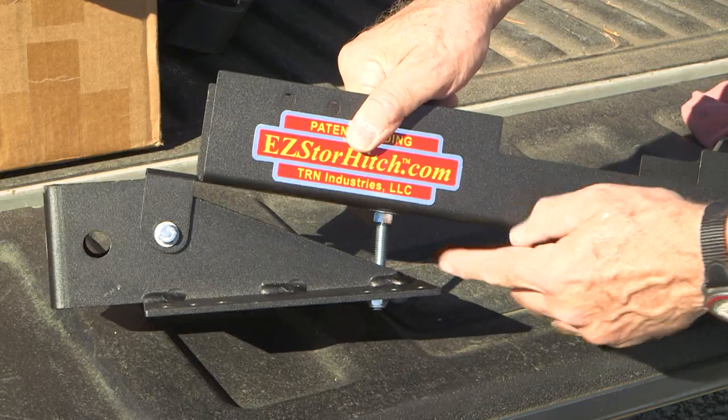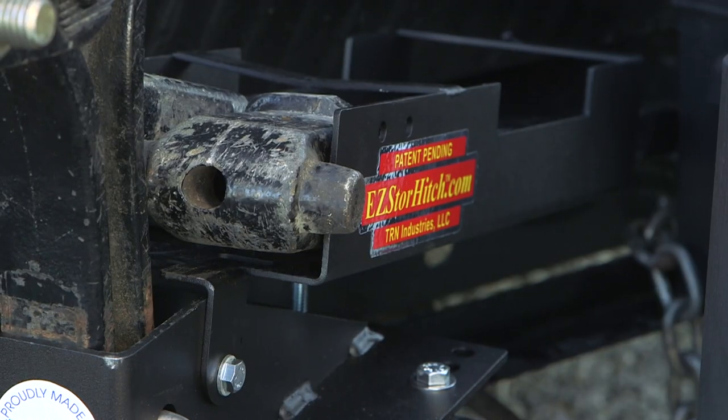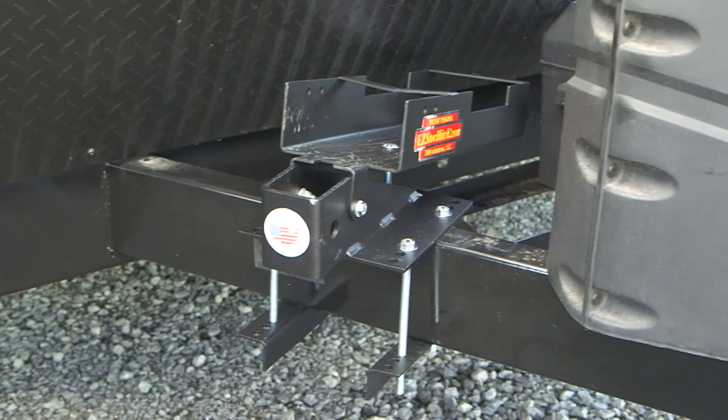Then, Jeff Johnston is always looking for new, cool RV stuff that not only looks and seems great, but actually works. This week, he shows us the EZStor Hitch that meets all his criteria and then some.